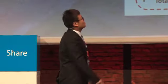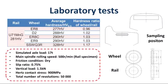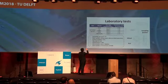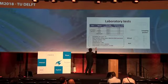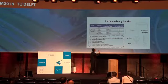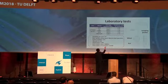Our test specimens were cut from the rail and wheel products, which are also used in reality. The specimens were cut at the sampling position shown here. We have 5 kinds of wheel material and 1 kind of rail material. These 5 kinds of wheel material can be divided briefly into 3 hardness levels. ER8, ER9, and SSW are very common because they are used in Europe and Japan, and the D2 is made in China by Maanshan steel group. So generally, we have 3 levels of hardness ratio of wheel and rail here.